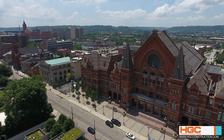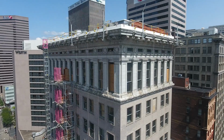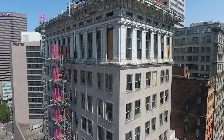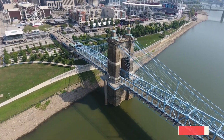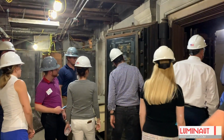Cincinnati also has such a great variety of styles of architecture. There are a lot of historically significant buildings in this area, and we really hope to bring light and appreciation to what Cincinnati has to offer in our built environment. We accomplish this through a variety of programming that we offer the community. One of the things we do is construction tours, which is why you guys are here today.